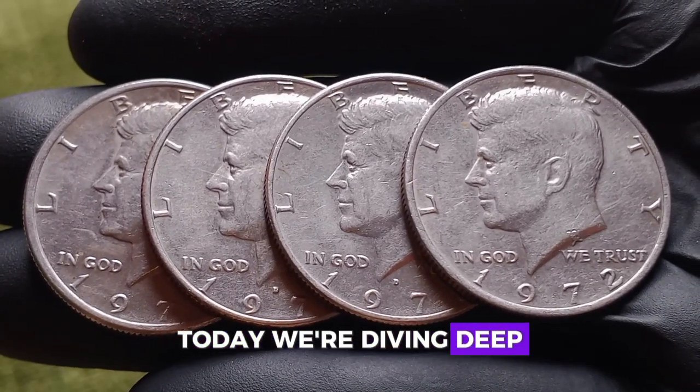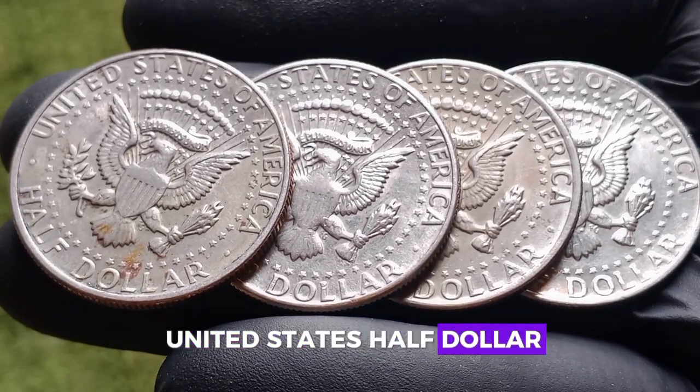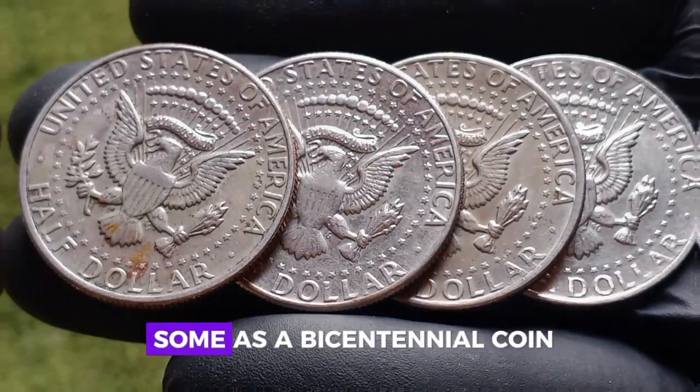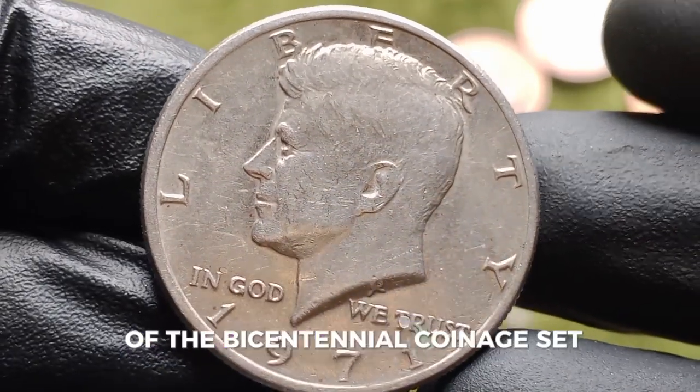Today, we're diving deep into the fascinating top four. First up, the 1971 United States half dollar, although often mistaken by some as a bicentennial coin, is not technically part of the bicentennial coinage set.